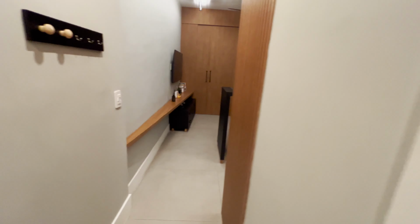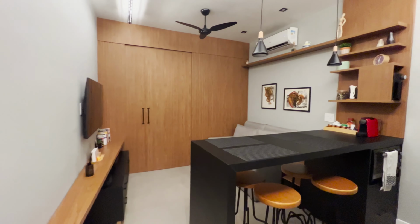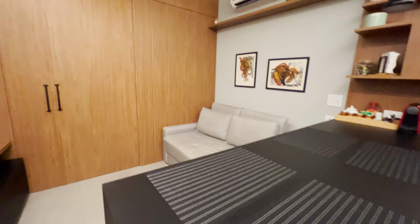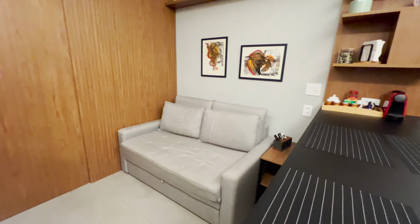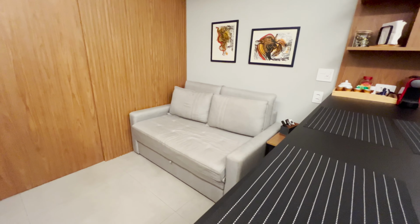So let's move on to the living room. So the living room looks really nice. I think this here becomes a double bed. Yeah, it looks like it does. So you could bring more people with you.